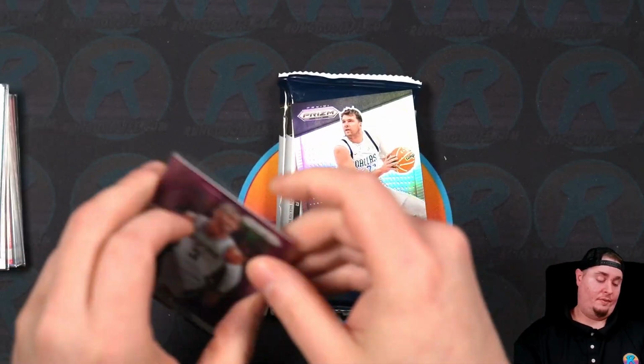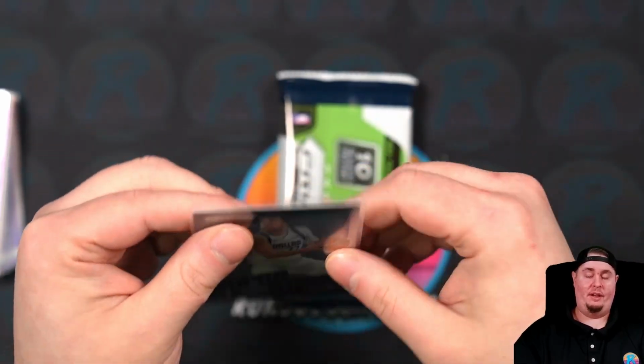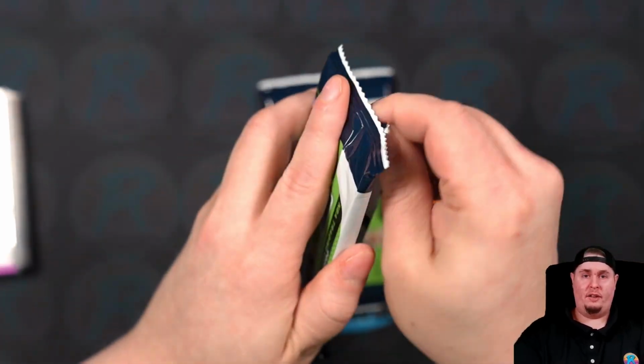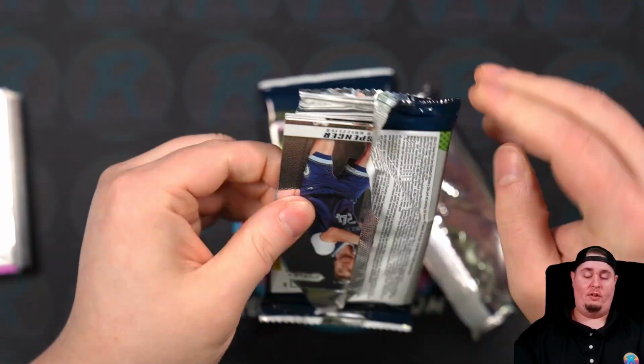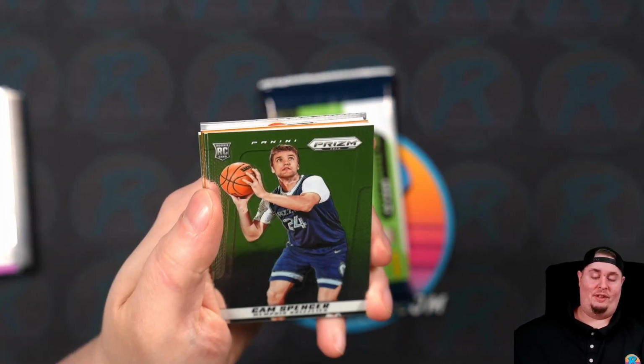And Luka still with Dallas. It would have been very cool if they could have got him in a Lakers uni. I have a feeling that he's either going to have a Lakers uni in Optic, which is coming on the way, or Select. And if he's in Select, it would be very cool if they only put him in a Lakers uni on the court side. Made the court side actually matter.